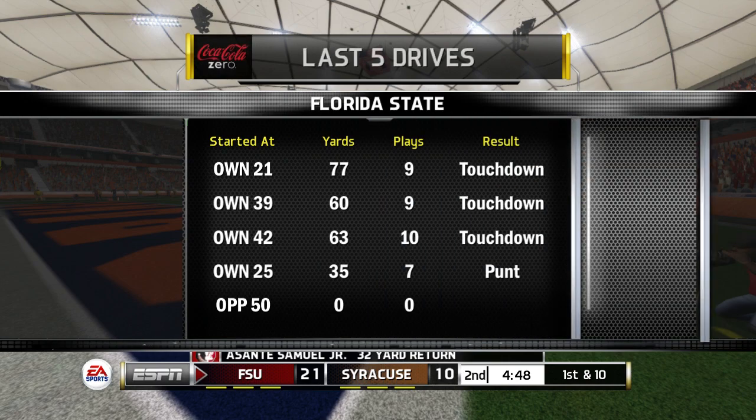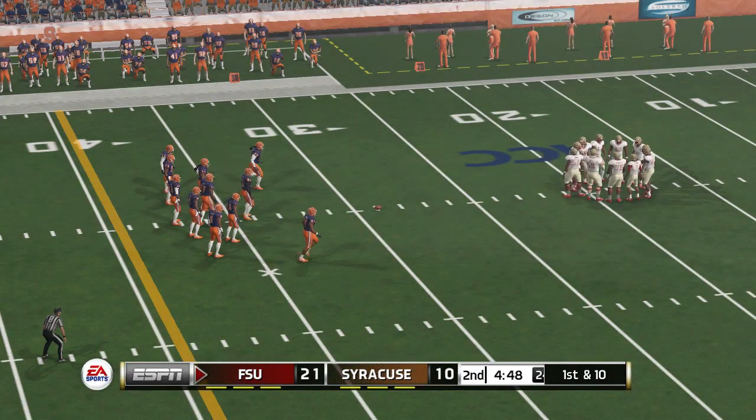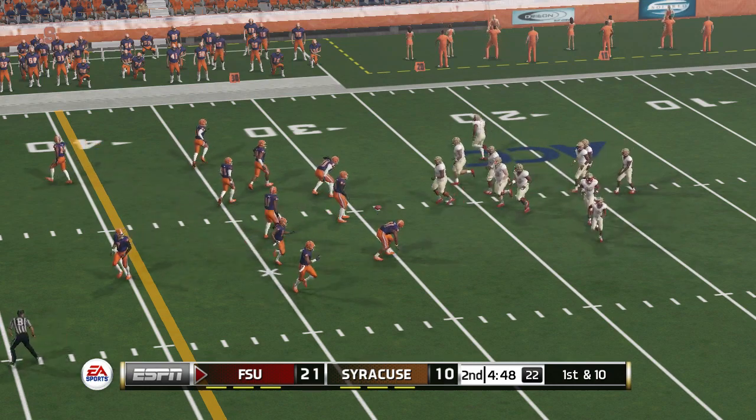The Seminoles are on a roll right now, an absolute roll. 21 straight points, and the defense has no answer for them. Well, they got the result you always want on the last drive. Let's see if it happens again.